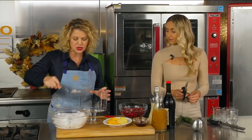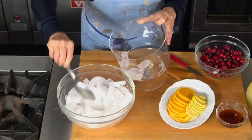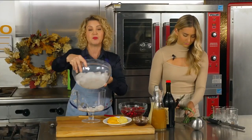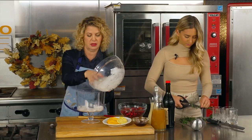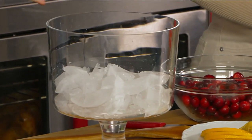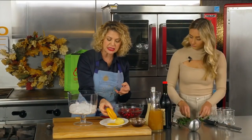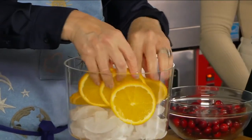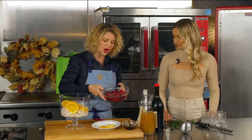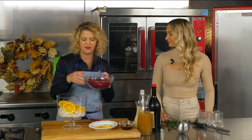First thing we need to do is, like every good beverage, you want to make it good and cold. So let's throw some ice into the bowl that you'll be serving it in. Normally that would be a punch bowl. I used a trifle bowl. I think it's great for punches as well. And we're going to add a bunch of citrus slices. So these are some oranges. These are some lemons. Let's throw in some cranberries. More importantly, they're for garnish. They don't really add a lot of flavor to anything.